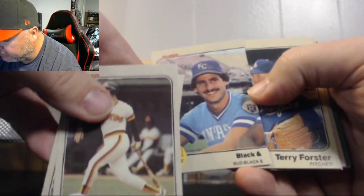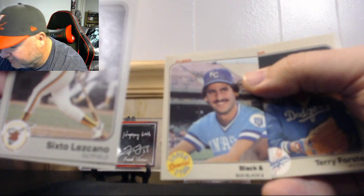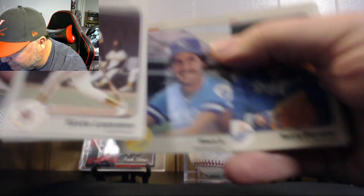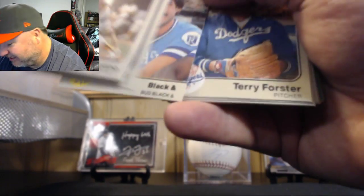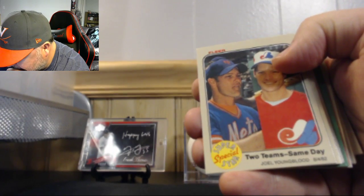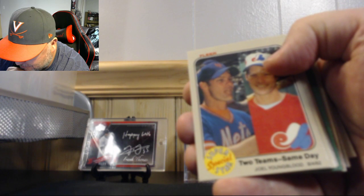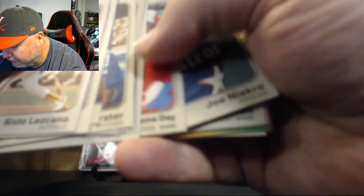All right. Now that's not a miscut. It's part of a 2-card insert. I can't remember. It's Bud Black, and who is the other person? Vida Blue, yeah, Black and Blue, back in the day. I remember that card. I don't have either one of them, but I remember those cards. That's kind of funny. A lot of these, I don't have that either. 2 teams, same day, Joel Youngblood. I remember seeing that card as a kid. I laughed. Mets, Expos. It might have been for the trade for Gary Carter.